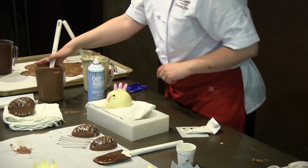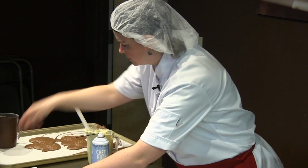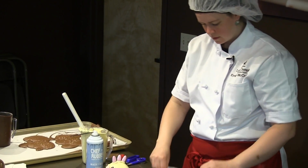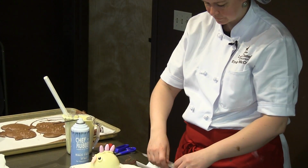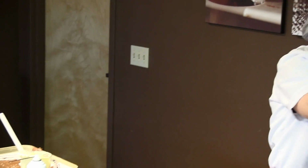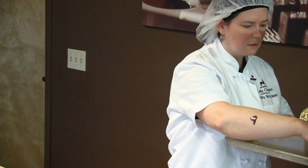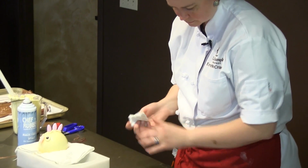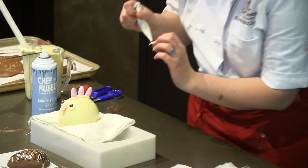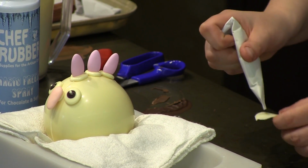I need some fresh milk chocolate. That would be so wonderful. Ooh, my egg is set up. Wonderful. These are our petals that we made earlier, so you can see they just come right off. So we're going to use some of these petals to make his wings and his tail, because every little bird needs a tail. We'll use these because they're a little fatter. This is going to be a little fragile, but totally worth it.